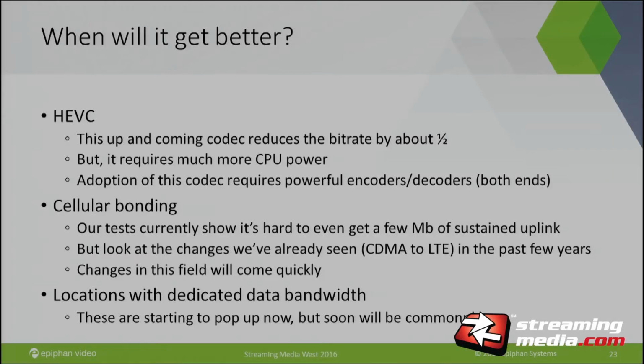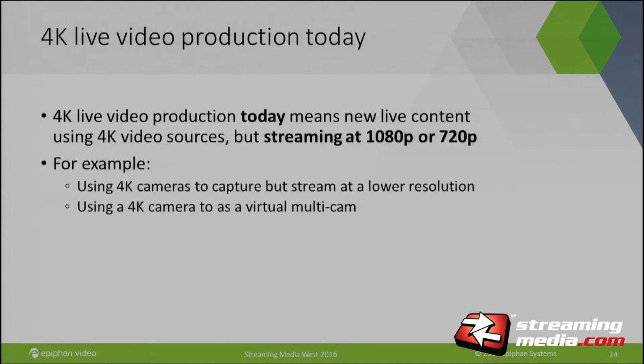Cellular bonding is only going to get better. When we saw the jump from 3G to LTE, that bandwidth is much bigger, and that's going to continue. And HEVC is going to help cut the required bandwidth in half. So things are definitely getting better.